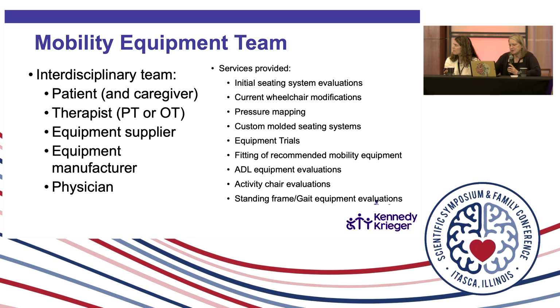It also has your equipment supplier, or we consider them the vendor, so the company that is the middle person that orders the equipment for you, and then the manufacturer, as well as your physician who helps with the ordering process, sometimes the selection process, and when it's the right time. So there are a lot of different services that a mobility equipment team can provide.